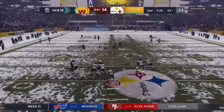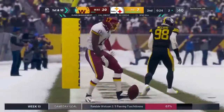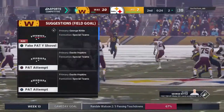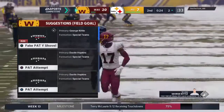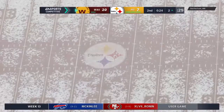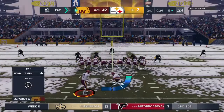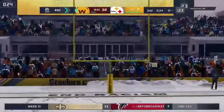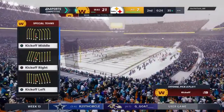First down, Kaepernick. Oh, he's going to let this go for the end zone. Looking for McLaurin, and he's got him. Touchdown, Washington, to number 17, Terry McLaurin. His second touchdown of the game and his 9th on the year. And Washington going to add on to their lead. Now it's Hopkins to add the extra point. It's good, and it is now 21-7. Makes this Washington 21, Steelers 7.